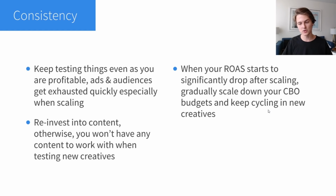Now, the last thing is when your ROAS starts to significantly drop after you're scaling, you want to gradually scale down your CBO. So the same way that you scale up a CBO, increase 50% budget every day, when you see the performance declining, just scale it back down, right? Because you don't want to keep spending $4,000 a day or whatever you scale to as the ROAS is going down, right? And you don't necessarily need to just turn off the campaign either. So what I do is I'll gradually scale it down and I'll cycle in new creatives until I see the ROAS going back up, and then I'll raise the CBO budget. And that's essentially the workflow for scaling with these CBO campaigns.